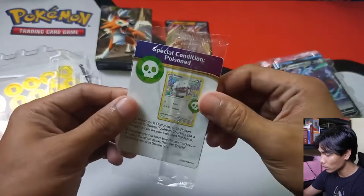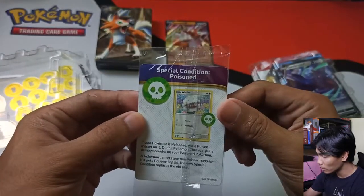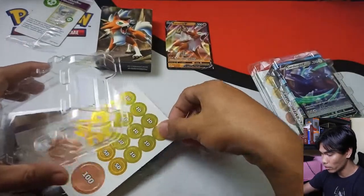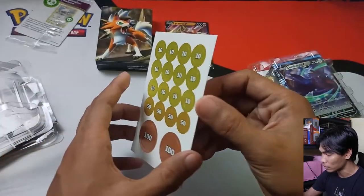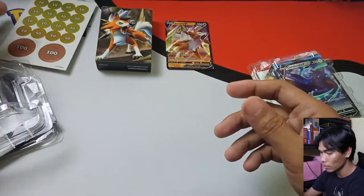Okay, so they are still using these special condition cards, should I say. These are the poison and the burned card. I think they should upgrade this since it's very old, as well as this one. The damage counters are still old. These are just back-to-back printed, metallic ink printed damage counters.